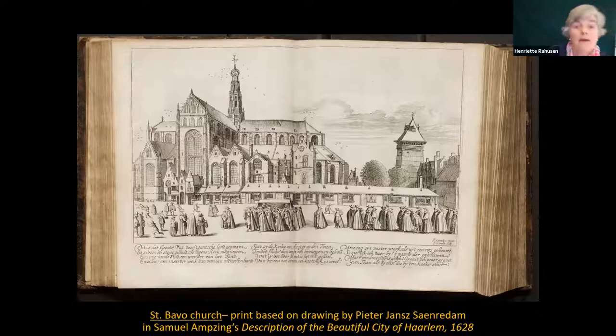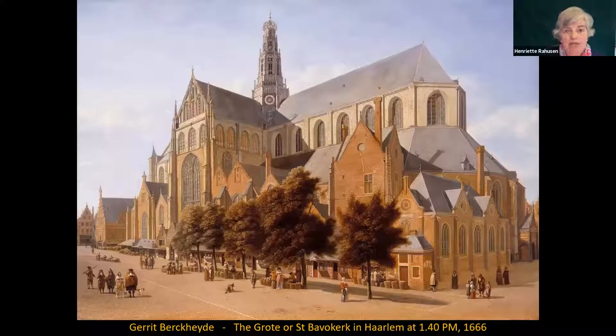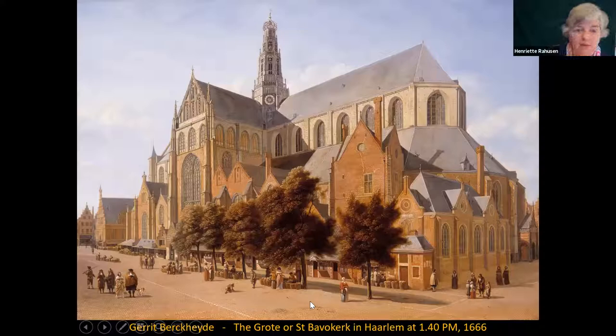One generation later, again, Gerrit Berkheide paints this amazing work that shows off the city pride looming over the marketplace in all its glory, with all its different textures and building materials. Yes, there are people providing scale in the lower area, but clearly the building itself is the main draw. The shadows correspond to the time of 1:40 p.m., depending, of course, on the time of year. But the building is the subject of this work of art.